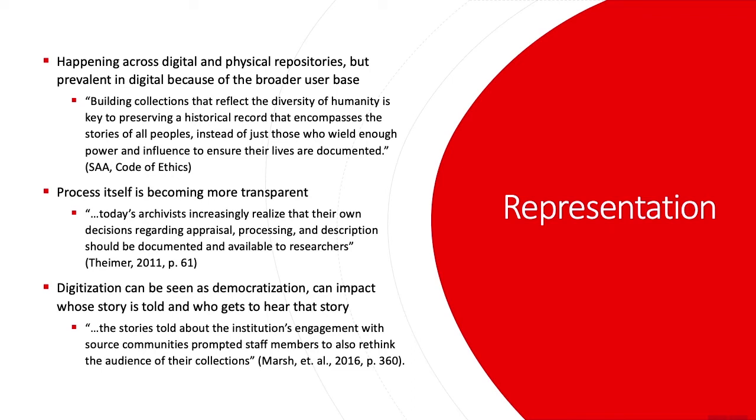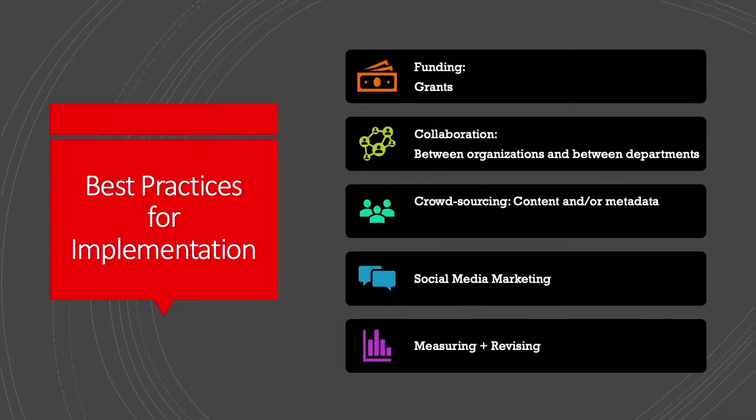When discussing the idea of using stories to measure the impact of digital, Diana Marsh and co-authors described an effect of a collection centered on Native Americans, saying, "The stories told about the institution's engagement with source communities prompted staff members to also rethink the audience of their collections." Of course, to have these effects with a digital collection or exhibit, there are best practices for creating and implementing it. These fall into 5 categories.